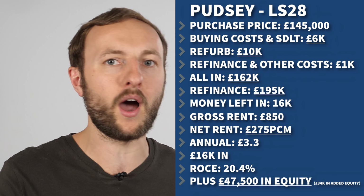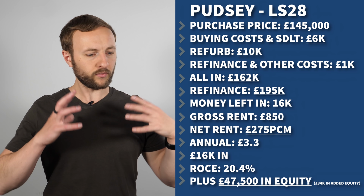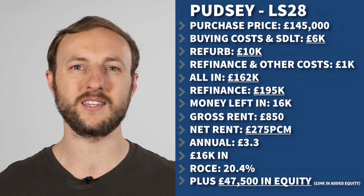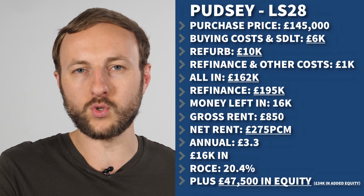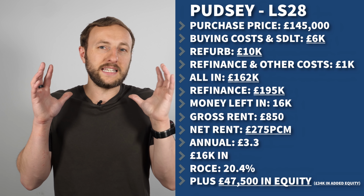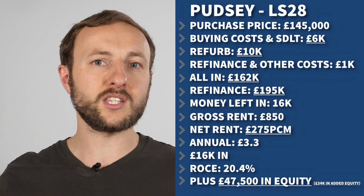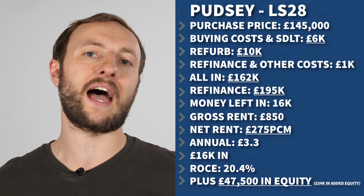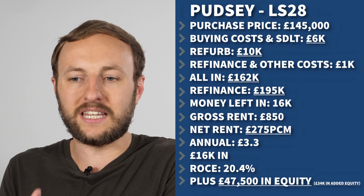So this is what I call a buy, refurbish, refinance, whereas the other ones were bread and butter buy to let. I don't like buy, refurb, refinances because it just takes a lot of effort to get it done, and often you're not going to get loads of equity out. But with this property, we're able to finance out, and it's going to leave in £47,000 of equity. But the cool thing is £34,000 of that is new equity. So it's added value, which means my net worth is increased by that.